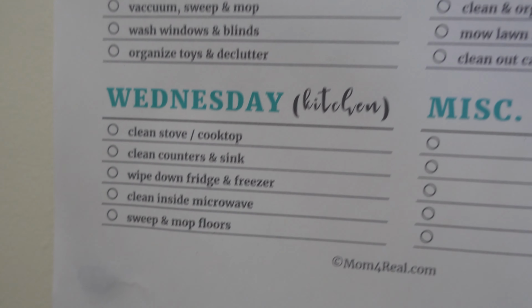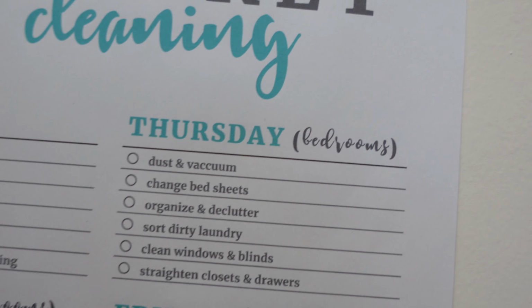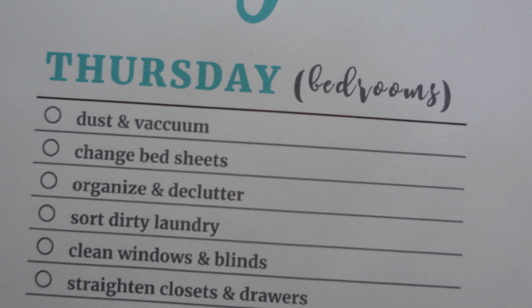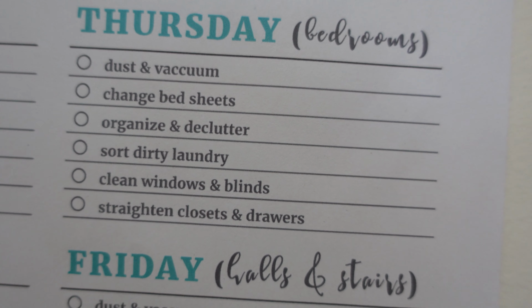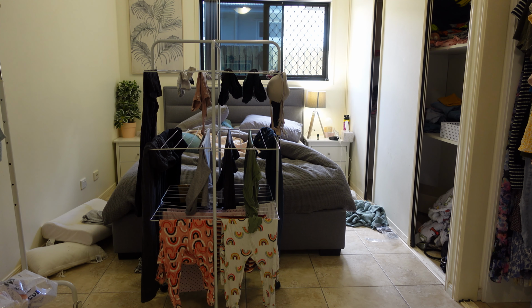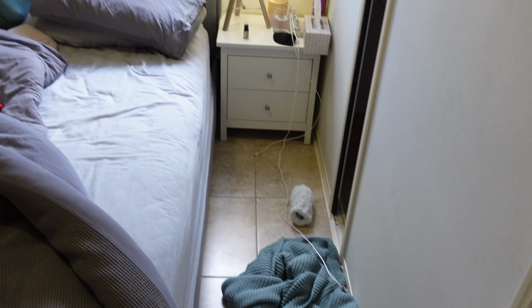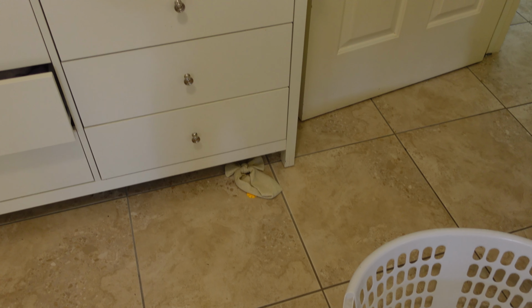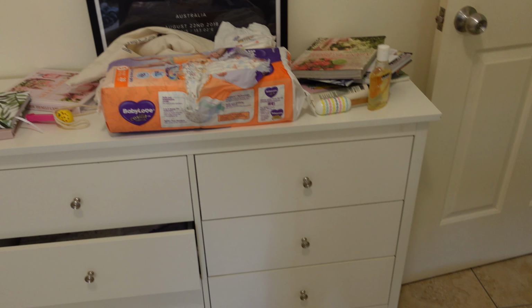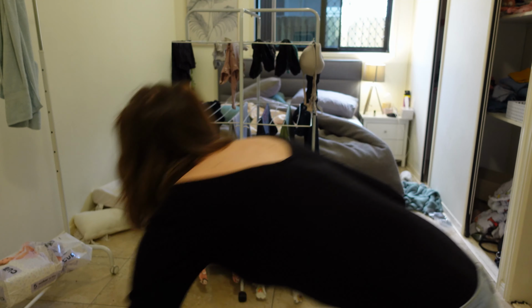The next room I'm going to tackle is the bedroom. It's just our bedroom. All of the other bedrooms are upstairs, and Evie is asleep. So the main time that I get my cleaning done is obviously when the baby's asleep, and I don't want to risk waking her up, so I don't even touch upstairs in this video. It's all just downstairs, and as you can see, our room gets quite cluttered.